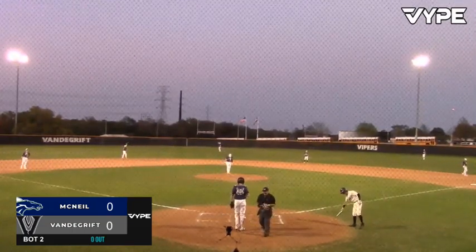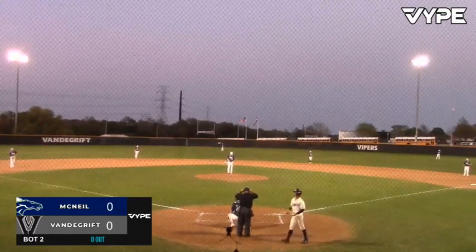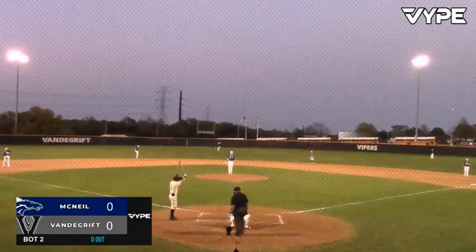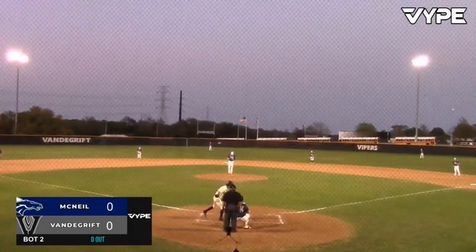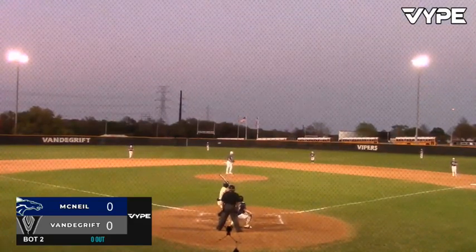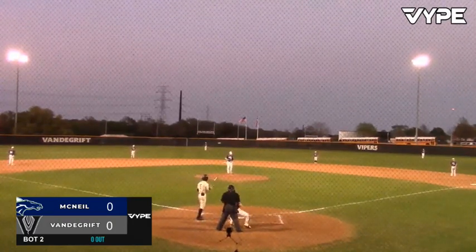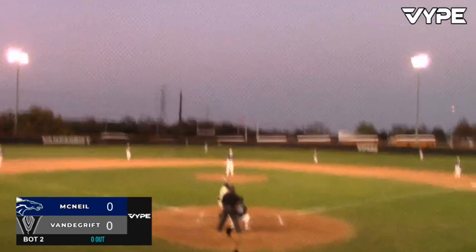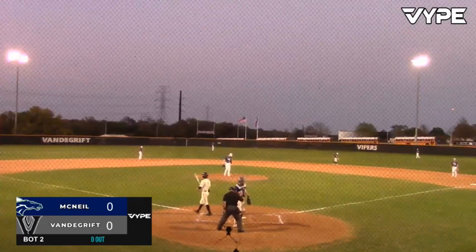All right, 5, 6, 7 hitters due up for the Vipers here in the bottom of the second. Leading off will be the center fielder, Cade Cunningham. First pitch to Cunningham, fastball misses a little bit high and outside for ball one. Still no score, one hit apiece so far this game. Next pitch swung on, fouled back out of play behind the press box.